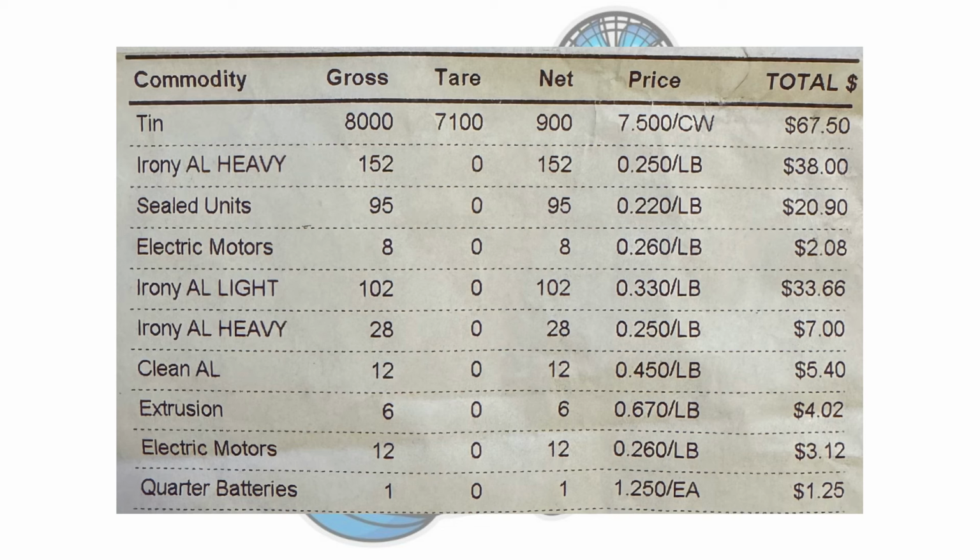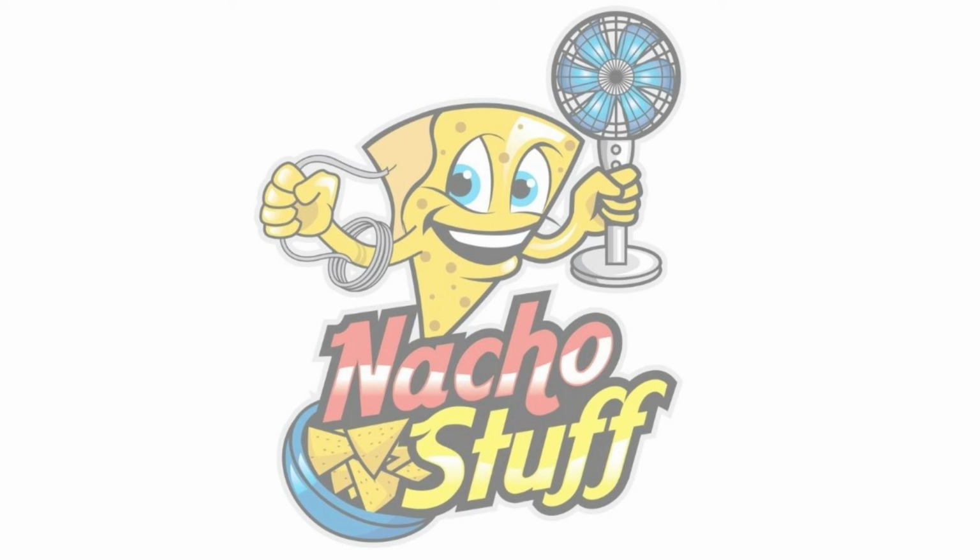Clean aluminum, 12 pounds, 45 cents a pound for $5.40. We had 6 pounds of extrusion, 67 cents for $4. Some more electric motors, 12 pounds, 26 cents a pound for $3.12. And a quarter battery for $1.25 for a grand total of $182.93. So we'll say $182.93 and our 82, so we'll just call it $260 for rounding figures. Not a horrible day, especially seeing we had no air conditioners today. So that was all of our street run.